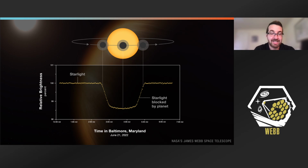So we looked at this system back on June 21st, about 8 weeks ago, and what we tried to do is observe the planet as it crosses in front of its host star. So this is what's depicted up top there, where we have the planet orbiting around the star, and just through chance alignment, it happens to cross in front of the path between the star and the Earth.